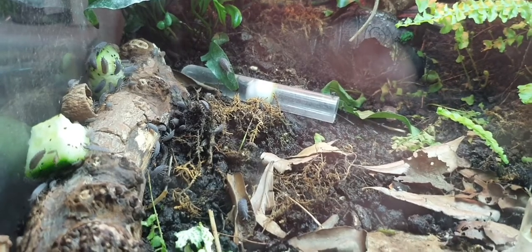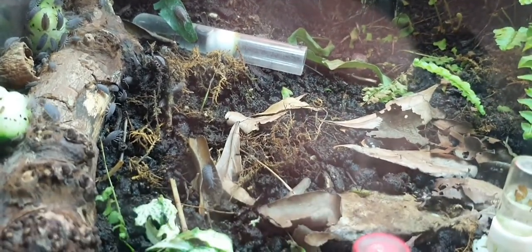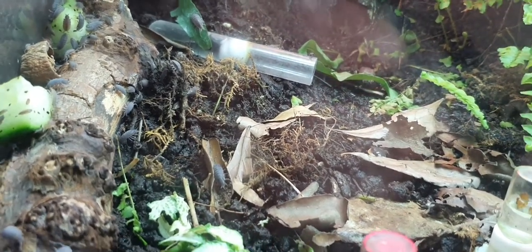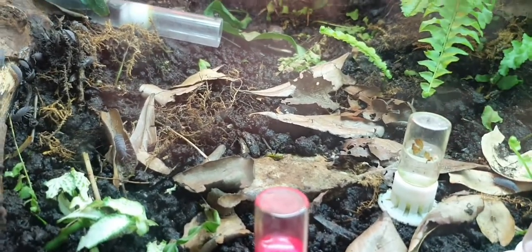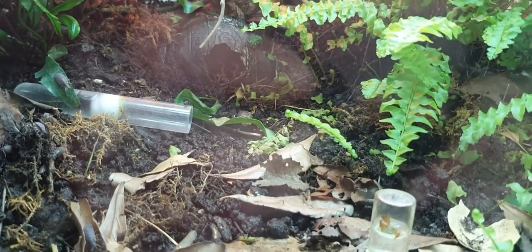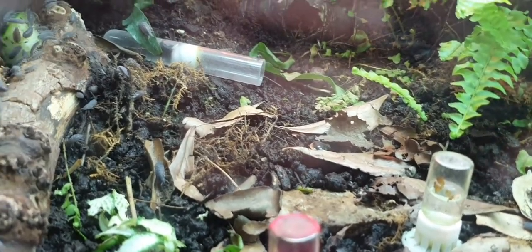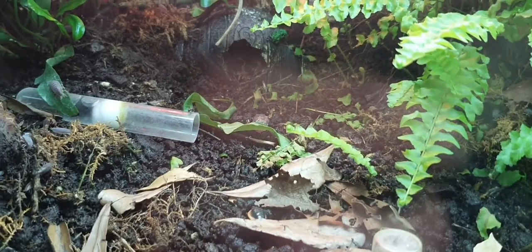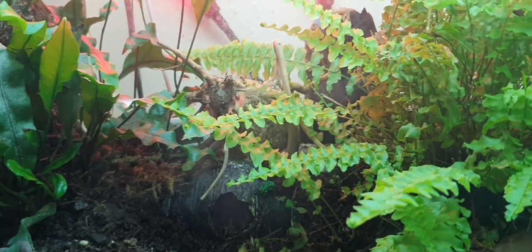I've actually got loads of other creatures in here to help with the bioactiveness, like earthworms, millipedes. They all help with the breaking down excess matter and stuff like that, and they help keep the soil really fertile as well, which is why the plants just grow insane. Obviously we've got beetles in here, we've got Mario worms living under the soil with the millipedes and the earthworms, stick insects and Polyrhachis dives, which are living here.